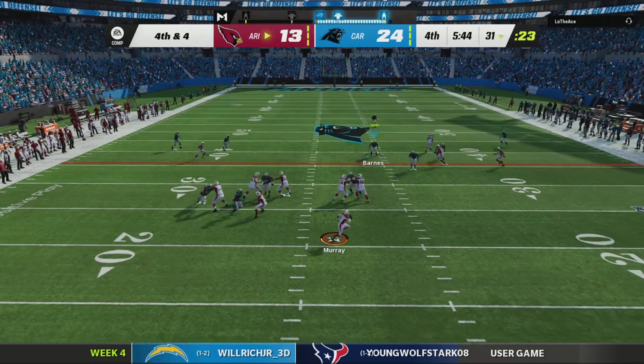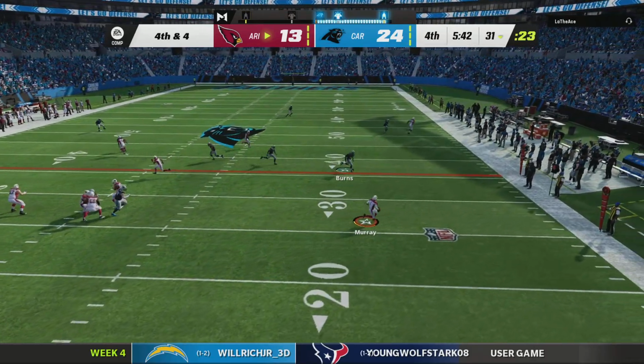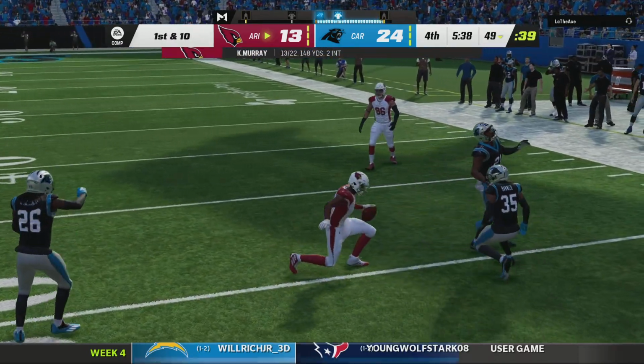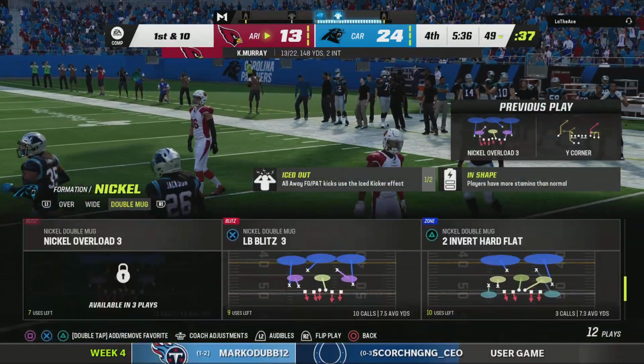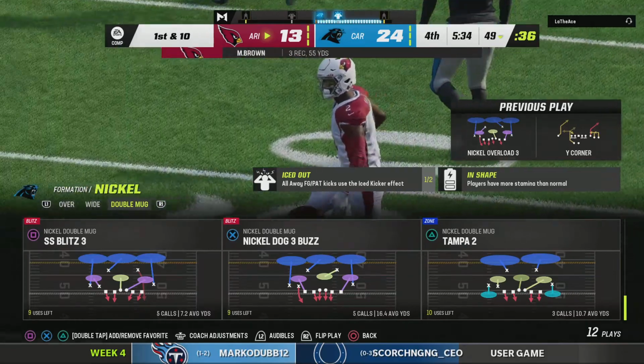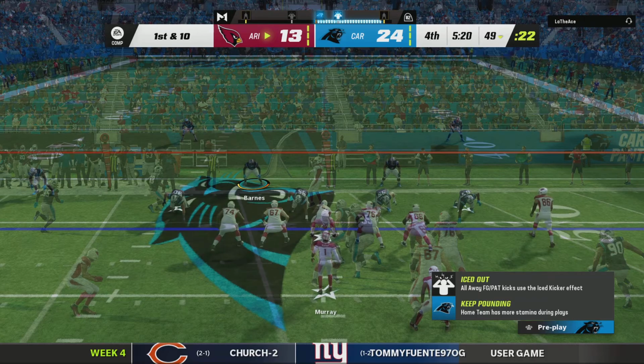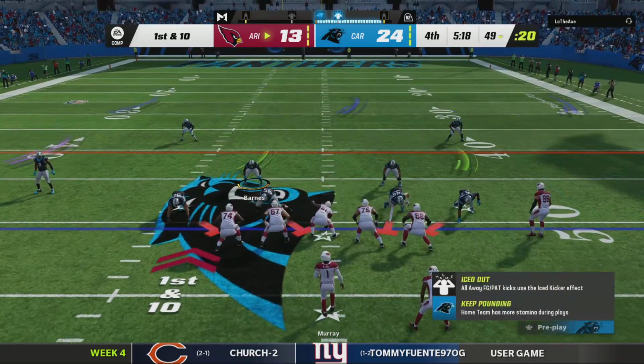Now Murray's got to have this one. And he's got his man, Marquise Brown. And he is going to have the Cardinals' first down as they manage to convert. And that'll keep the drive alive. You cannot write these guys off just yet, not with a quarterback like that under center.